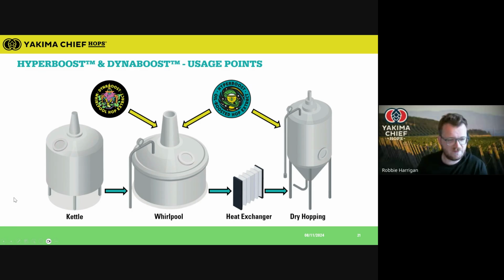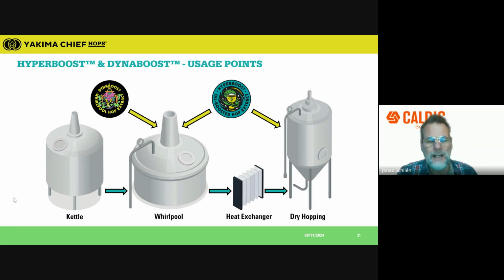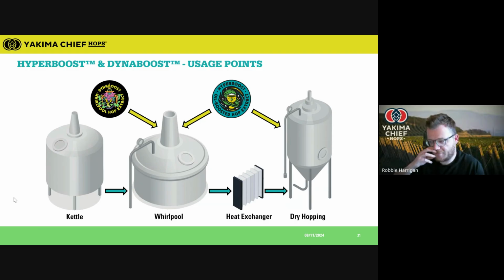Yeah, of course. Absolutely. With HyperBoost and dry hopping, is the aroma effect instant, or does it need some time, exactly as normal T90? It's pretty quick. I made this just before the call started. It's just some sparkling water, with a very small amount of HyperBoost added, and within a couple of minutes, there's a really good aroma and flavor impact.